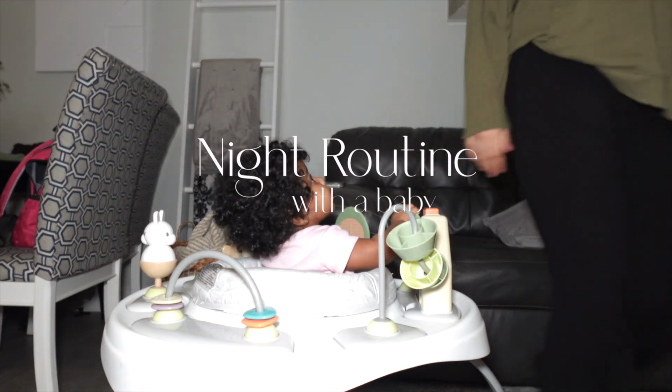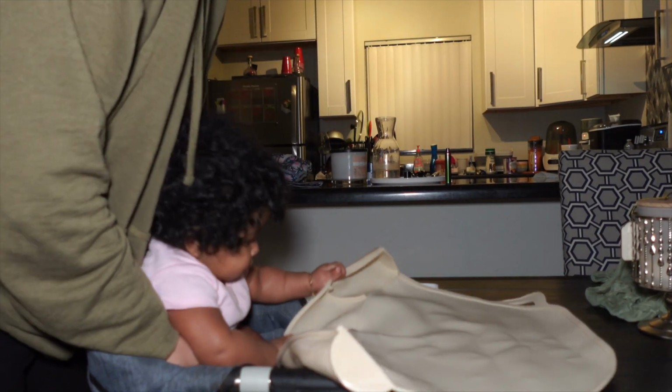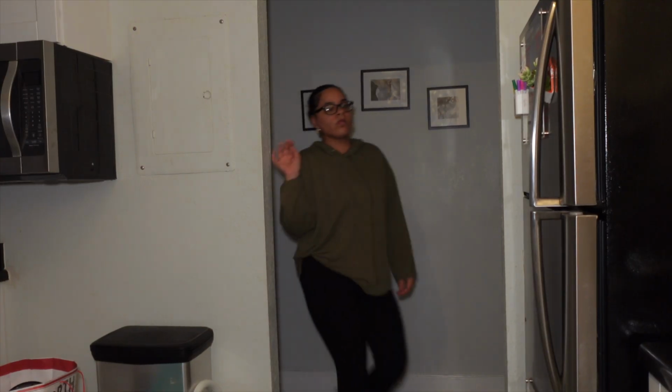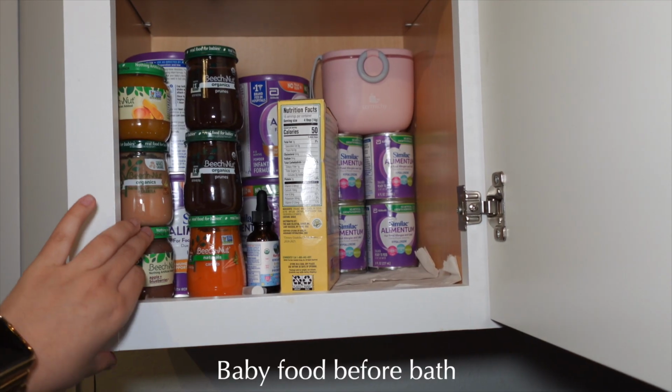And she's not even a full 7. She's like halfway to 8, which is insane. So me and my daughter don't really go by a strict routine, which we really should, but we do not. Some days she'll have her bottle at 7, some days at 8, some days at 9, and bath time kind of varies from time to time.